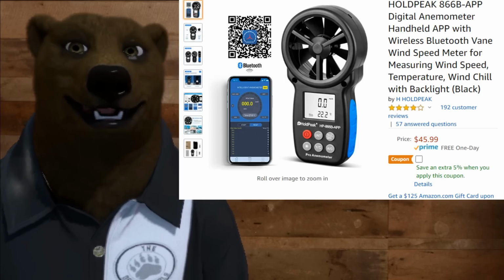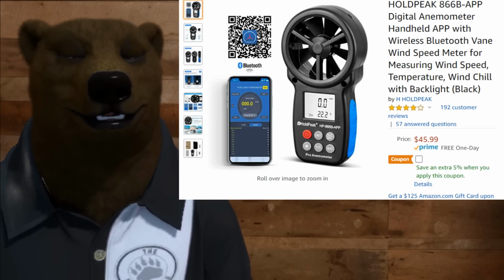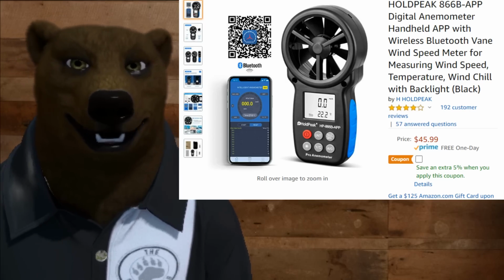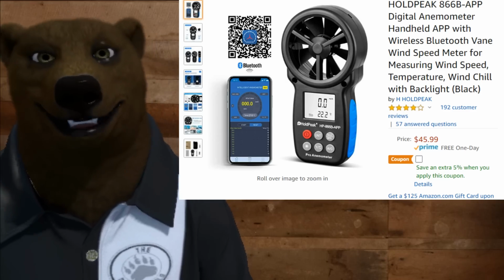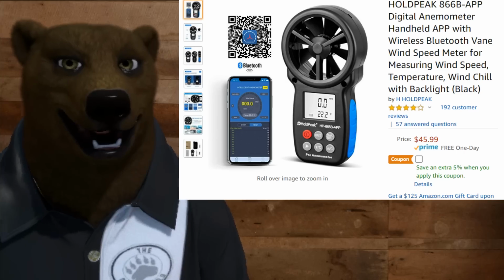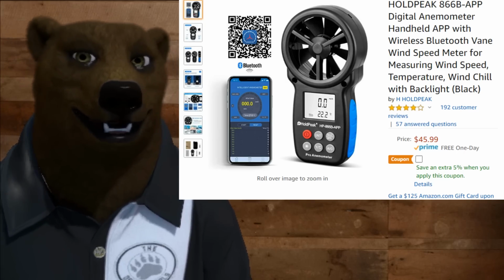Next item. If you're a weather geek like I am, and maybe it's just me growing up in the Midwest, but I also sailed a bunch, and anytime I'm doing outdoor stuff, I like to know what's going on with the weather, and these are fun little meters here. This is a digital anemometer, and it will tell you the exact wind speed, and you can do recordings, and there's a tripod set up.